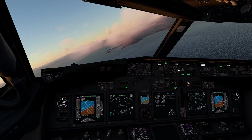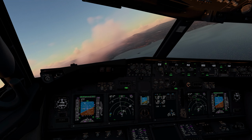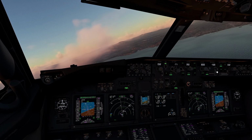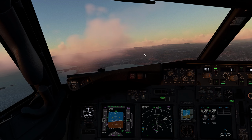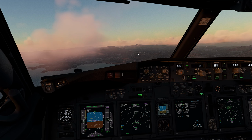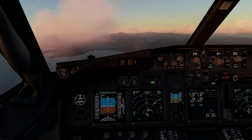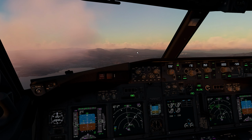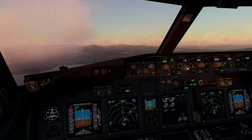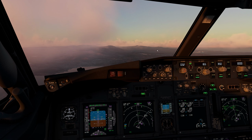Flaps 5. Athens Radar, good evening, 004. Vertical speed minus 500. Gear down, flaps 15. Speed is checked. Below 175, flaps 30. Speed is checked, and speed 165. Approach mode on.